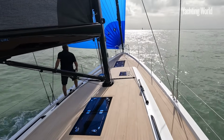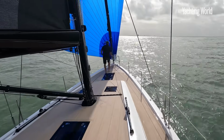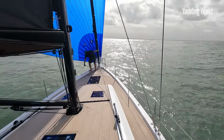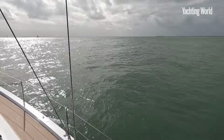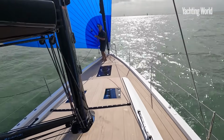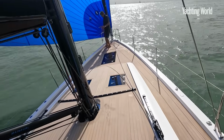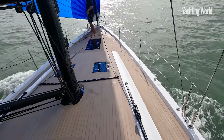You're on another asymmetric kite run now. A bit less breeze. We've only got about 10 knots of breeze now. Bit of swell. But it's an easy deck to walk around. When you have this modern flat deck style, it's easy to get through.